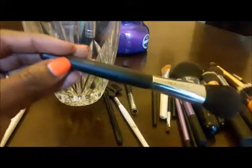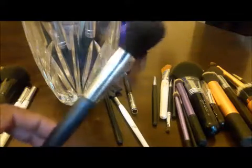Okay, what else do I have here? I have a cheek brush by Mary Kay. And again, I'm going to keep these because I just purchased them and I want to see how they work.